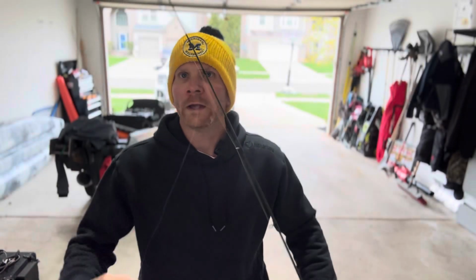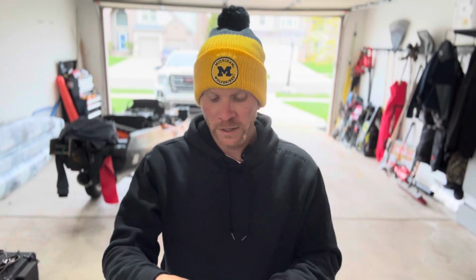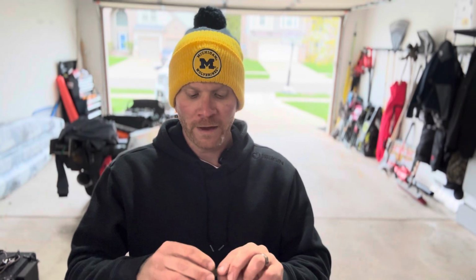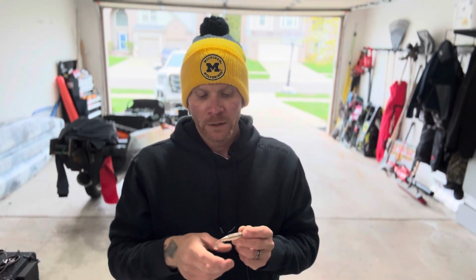Okay, so basically it's similar to a vertical jig setup. I'm using a tungsten. Now remember, tungsten is more dense than lead, so what you're going to achieve out of tungsten is a smaller profile but a heavier weight. So what I like to do is use a 1/2 ounce jig head and bomb that sucker up into the current as far as you can, let it hit bottom, and then just slowly crawl the bottom, pop it a little bit, slowly crawl it.